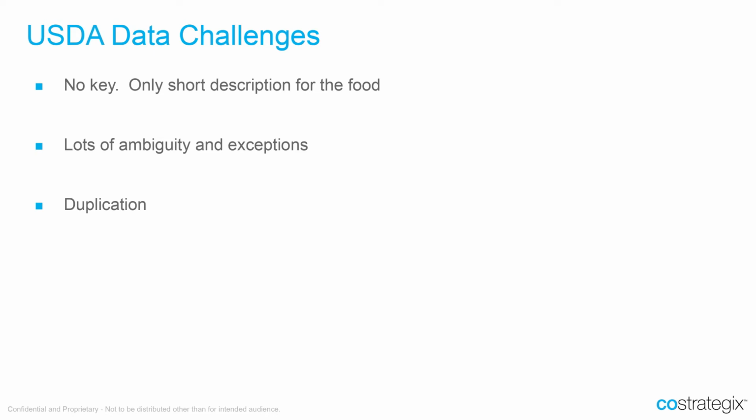It's a government database. How good a quality do you think that is? And I hope nobody works for the government. But if you do, it's fine. We pay taxes.